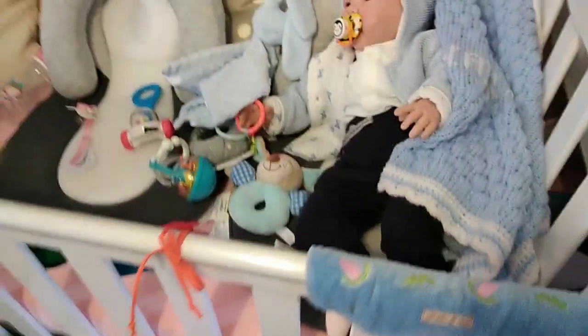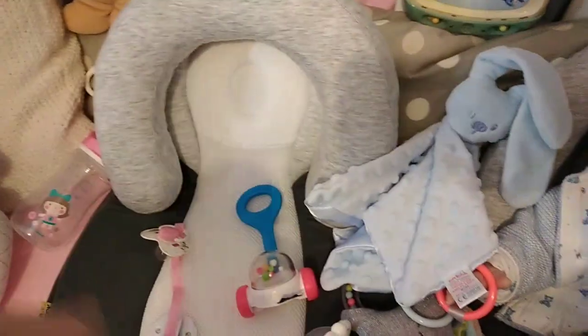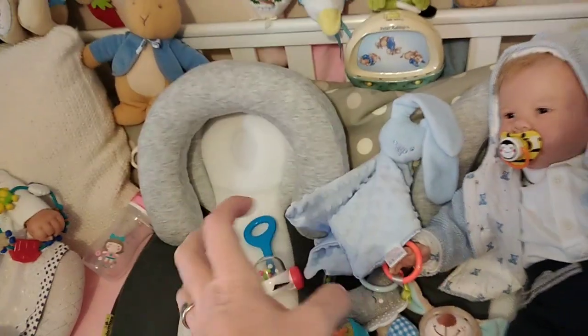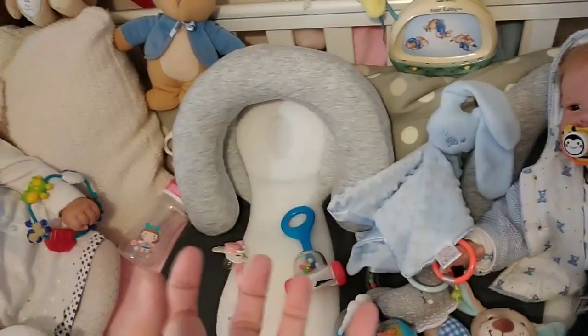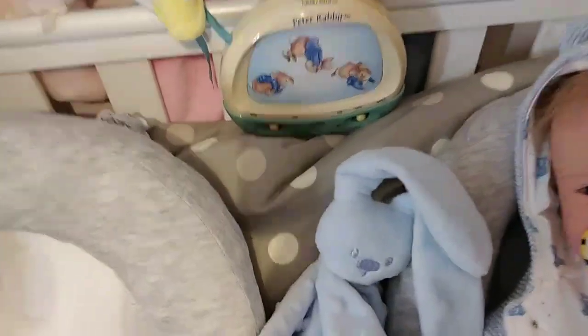So I'll just take you up a little bit closer. And I don't know if you remember, I did buy these, two of these, one for Harry and one for Heidi, because I just like the way that they made them cozy. You can put a blanket over and make them nice and cozy, like they're all contained. And so I got those two. And then I've got all my Peter Rabbit bits up here.